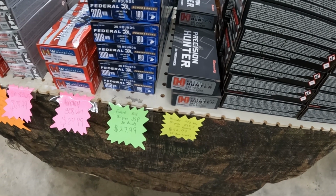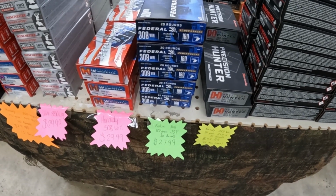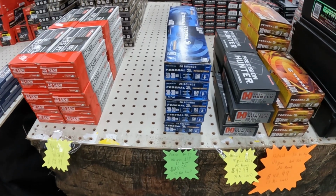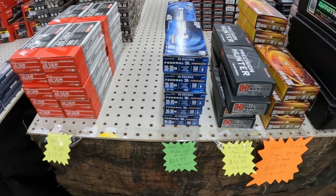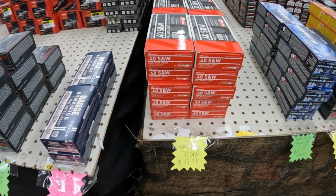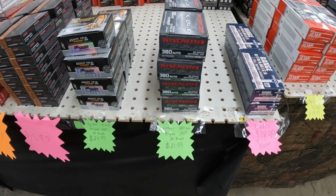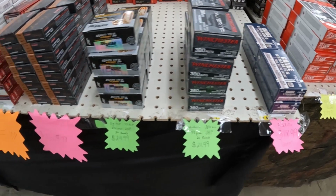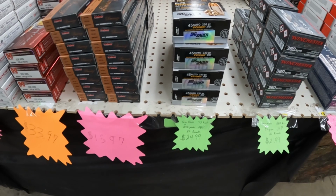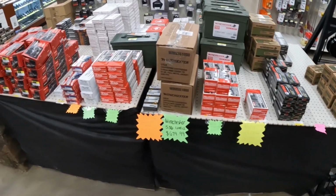Still got the 243 ELDs, $43 for that. Got some 308 Federal Power Shock 180 grain, $27.99. They got some 30-30 in Federal Power Shock, $25.99. Not bad on 30-30. 40 Smith & Wesson Aguila, $28.99 for just some full metal jacket. Got more 380 Silver Tips, $21.99. I might get a box or two more of those. Got some V-Crowns in 45, 230 grain, $24.99. Not a bad price at all on that for 45. So definitely got a few good things in here this morning.